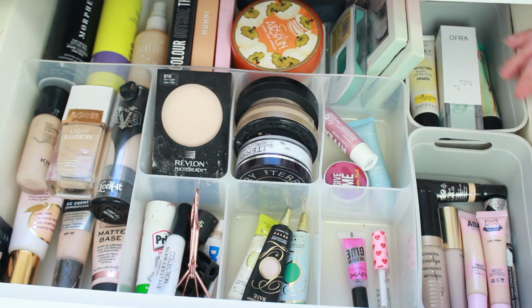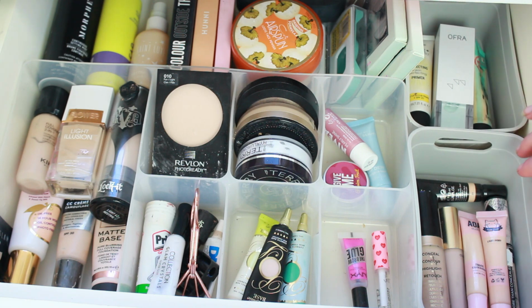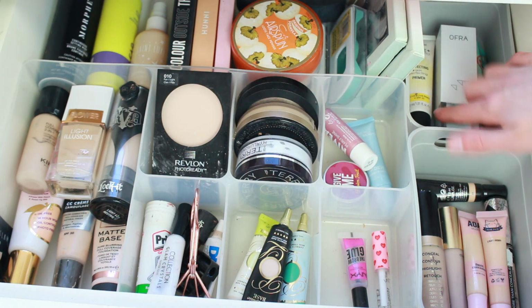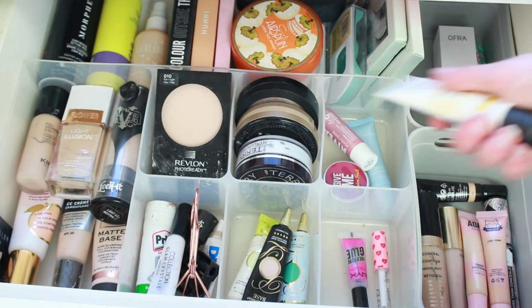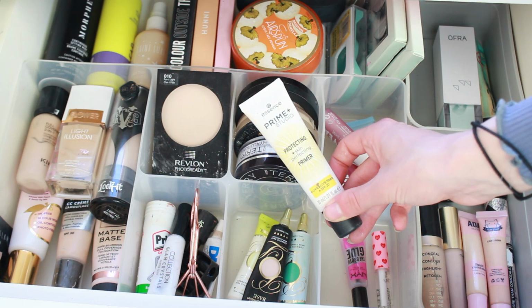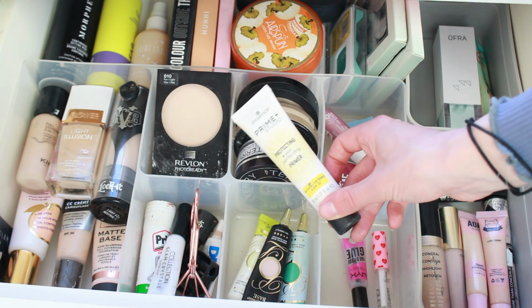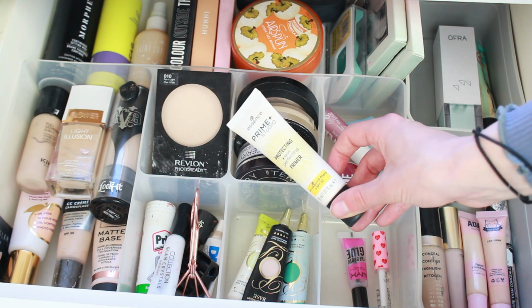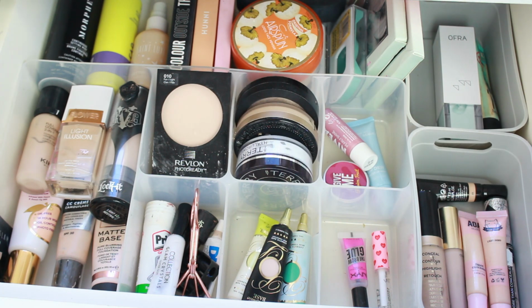Okay, so these are my primers. I only have 3 primers left that I'm not working on, which is kind of sad. I do have my She Glam up here, and I do have this dreaded thing here. We're not going to talk about that. But yeah, just 3 primers left. So I've not reached for this for a long time. This is my Essence Prime Studio Protecting Skin Perfecting Primer with SPF in it. So yeah, I've just not reached for this in so long. So I'm going to pull this.